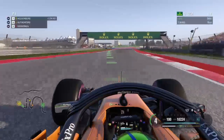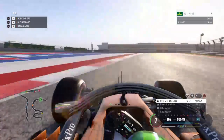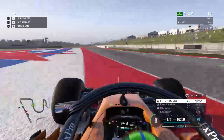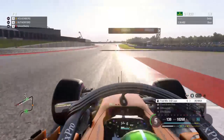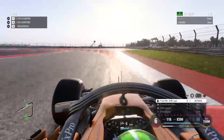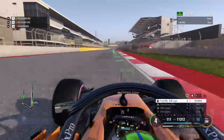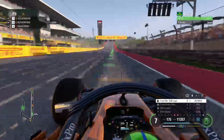One more run at pole. Currently down in 8th. Uh-oh, get back on the track. 8th. That's gotta change. We're gonna have at least a chance at 2 more laps. This is gonna be it right here. This is the lap. We gotta not mess this up.